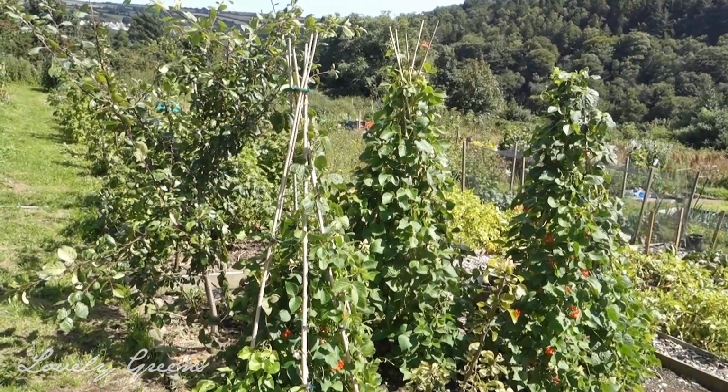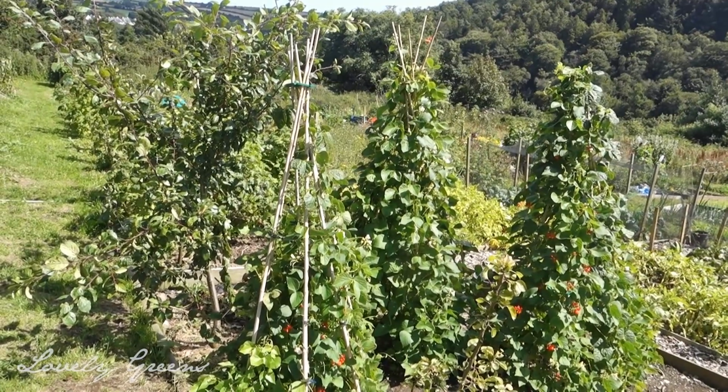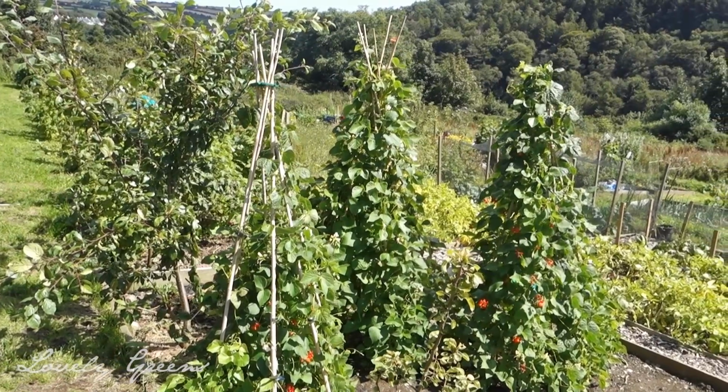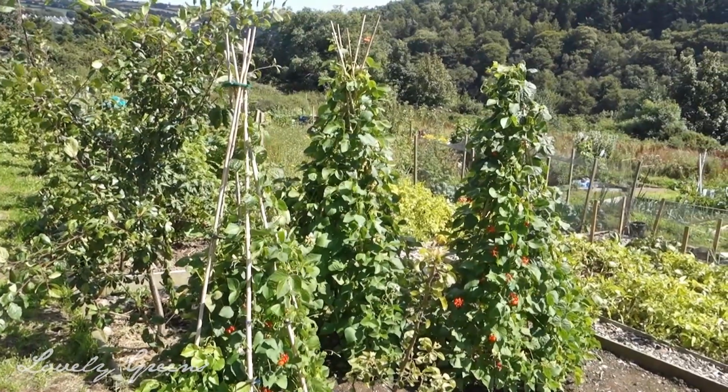Teepees are a popular way to grow beans at our allotment, and I see on these 3 teepees, it looks like 2 are filled with the scarlet runner beans and the one in the middle has white flowers, so it's a different variety.